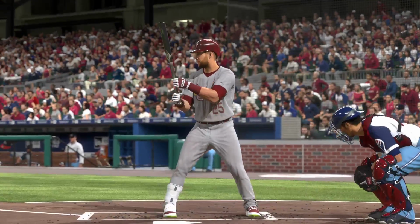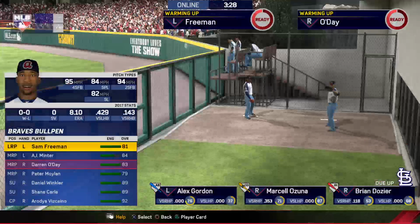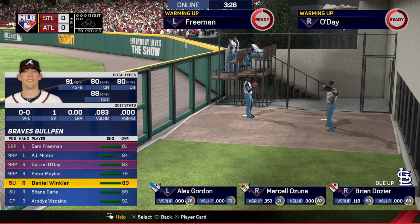So digging in now, Alex Gordon. Leading off for St. Louis. 3 tries. Right fielder, Alex Gordon.